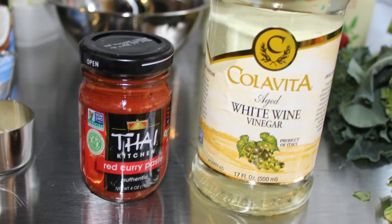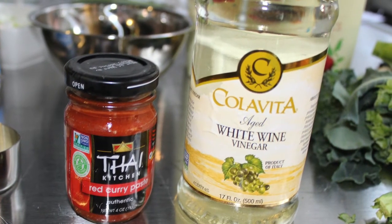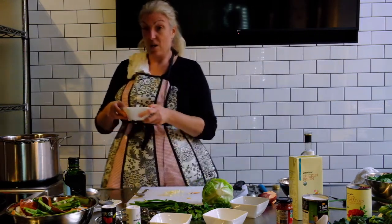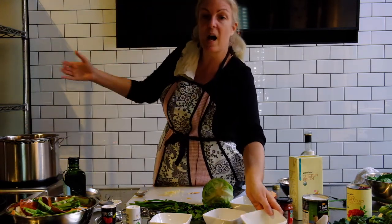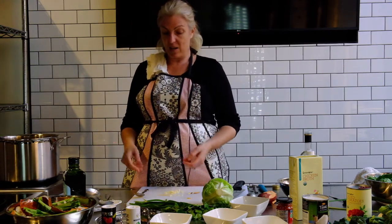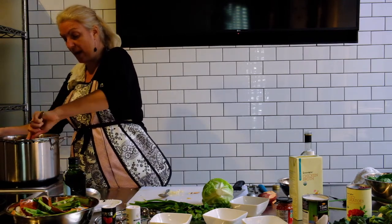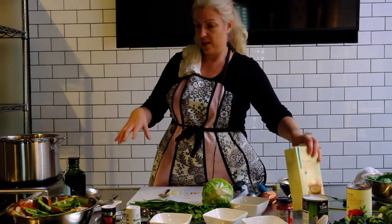If you don't wanna do wine, I wouldn't do a white vinegar, but you could do an apple cider vinegar or a white wine vinegar or a red wine vinegar or a sherry vinegar. Any of those would be great. You're gonna add that to your pan and it deglazes the pan. If it was wine, it would pick up all the little brown bits on the bottom of your pan if you have any of those, and also cook out the alcohol. Once you've added that and stirred it around, you let it cook off the alcohol if it's wine. If it's not wine, then it's just your vinegar.